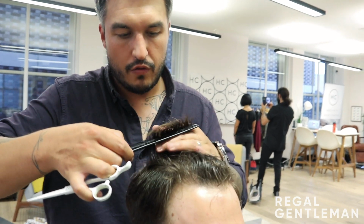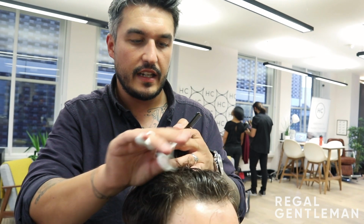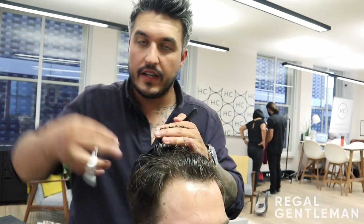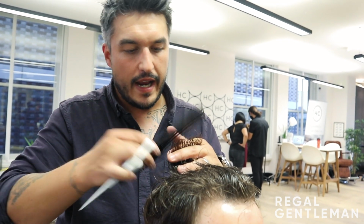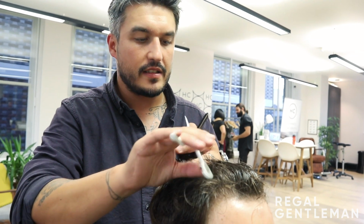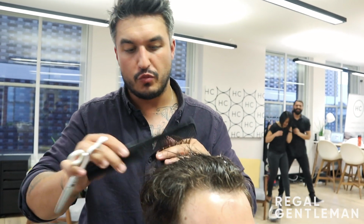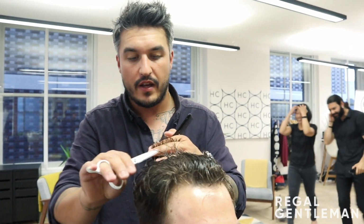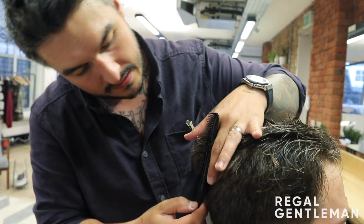What we'll do, once we've got rid of the length, we'll start doing some really nice texturizing techniques that will really help emphasize a bit of curl, that really natural finish, and also the reworkable, versatile kind of texture as well. So again, no matter how he wakes up in the morning or doesn't wash his hair, if he washes his hair, if he's been in the gym or whatever, we can still get a really nice look through this as well. And then connect on the side.